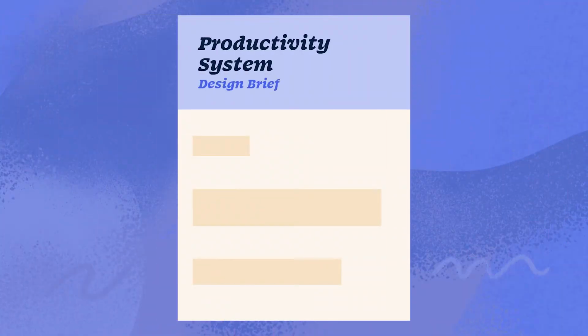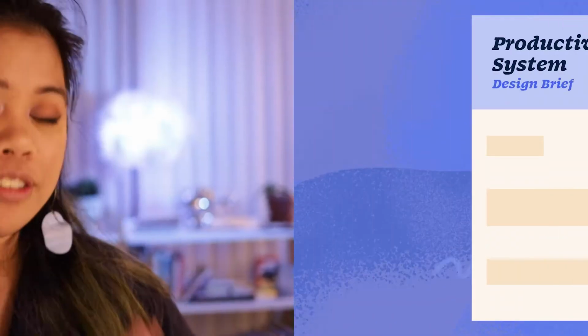It makes it a lot easier for you to figure out, why does this thing need to exist? That's why we always start off our design projects with one. I actually have one right here for you, which I'm going to call the Productivity System Design Brief. So creative, I know. This is going to be a really easy way for you to remember what to include when you're diving into creating your own productivity system.